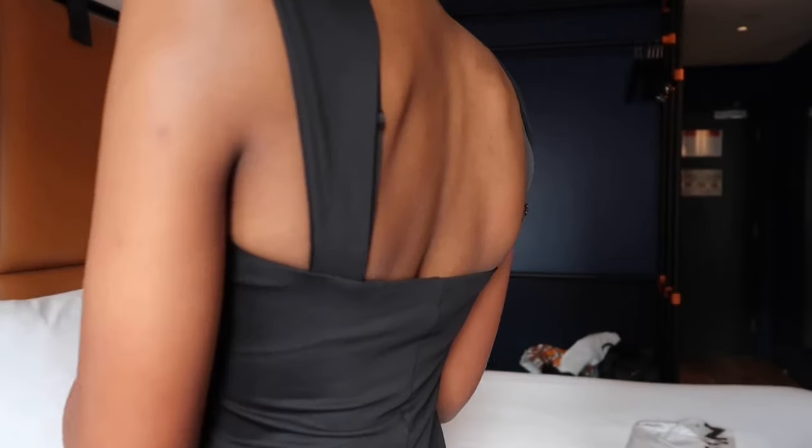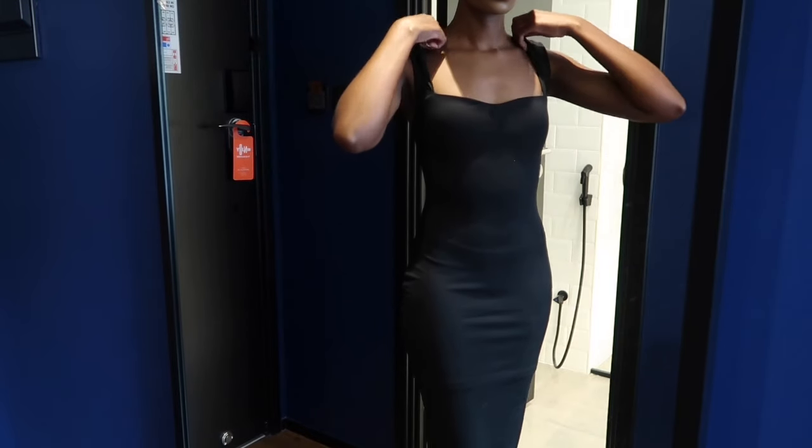Look, guys. Let me go to the mirror so you guys can see it from head to toe. Okay, guys, I'm quite happy with this black dress.